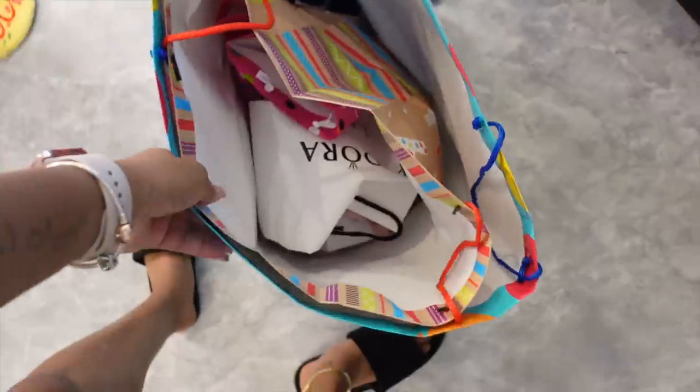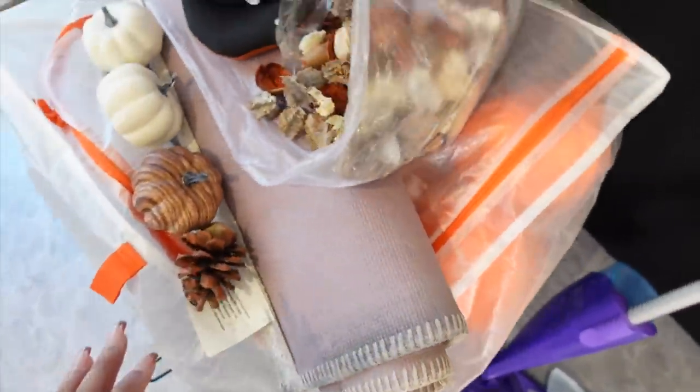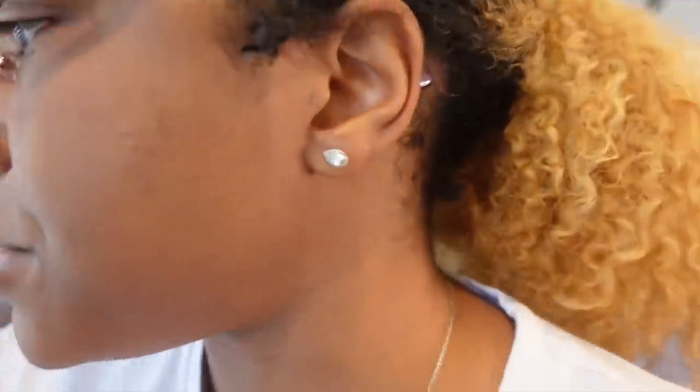But I'm gonna try to figure out a situation for these bags, because I have a lot to repurpose and use. And then this stuff is my fall stuff and my Halloween stuff that I'm gonna put out. And then I'm gonna go to Dollar Tree or Walmart if they have it, and I need a few more items. And then, oh, let me show you guys the storage unit.